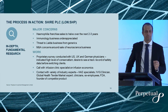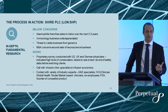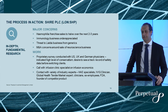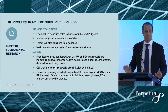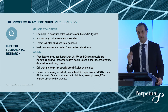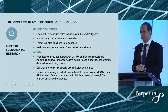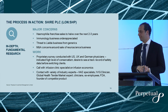The immunology business, which is bioplasma, people don't think it's worth a lot. They did buy this business 18 months ago, and the market's pretty much halved the value of it in that period. They've got a drug called Lialda, which is being attacked by generics. That's definitely going to happen, so the market's accepted that. And the market has got concerned around the business divesting of a neuroscience business. So these are all big things. Sorry, the haemophilia is the biggest thing that the market's concerned about. The others we think are priced in, that's probably fair.